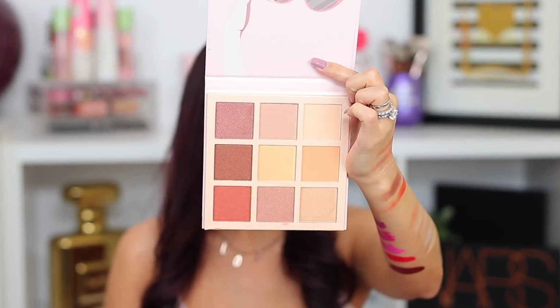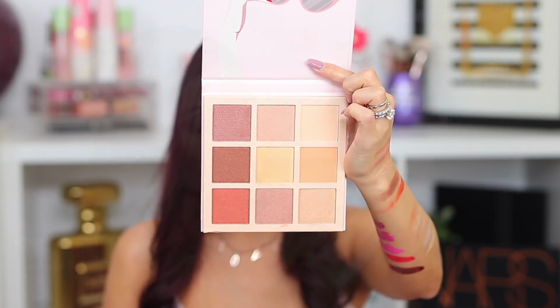The next palette I picked up is this by BI, which is Beauty Intuition. It's called Throw Shade, and it's a metallic and matte eyeshadow palette. Yeah, this definitely looks like a highlighter palette. Where do I have room? I mean, those are some really pretty shades though.